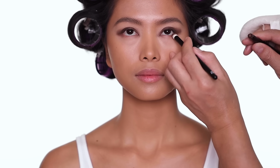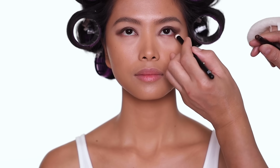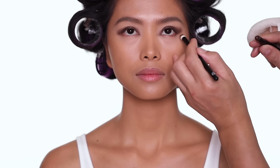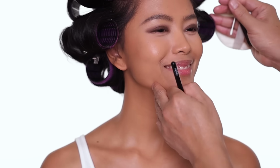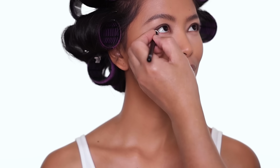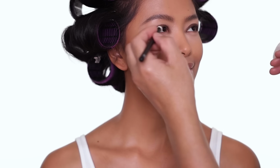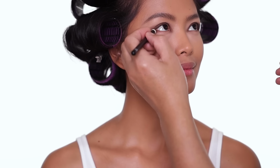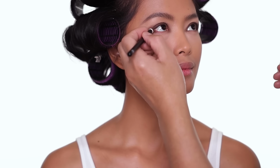When I worked with Charlene last week on the shoot and invited her to join the channel, I asked her, would you like a natural makeup or full-on? And she requested a full-on look. So today we're going to give her a little more makeup than she normally wears. That's why we're going to play a lot with the eye makeup today.